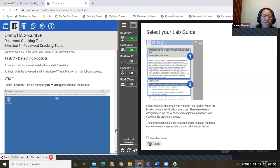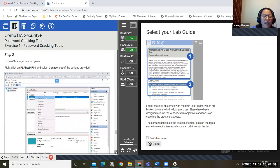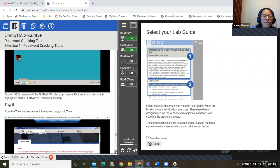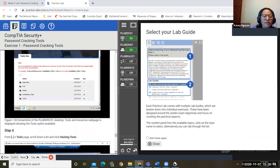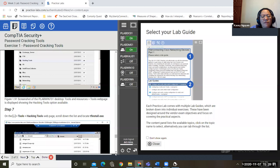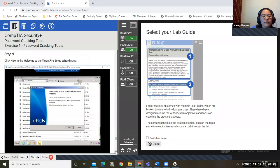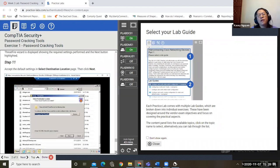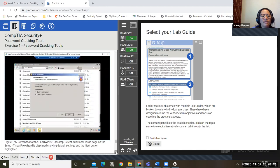And then it shows you how to use rootkit, like detecting rootkit. So again, you're going to use the Hyper-V, the Windows 7. You're going to download the tools and run the executable. Okay, and ThreatFire is going to run, and ThreatFire can be used to detect rootkit. Now your security tools at home do have rootkit detection, and it is only as good as its definitions, or signatures, stored for that security tool. So here it shows you how you can detect that.